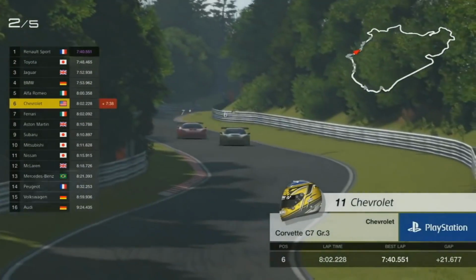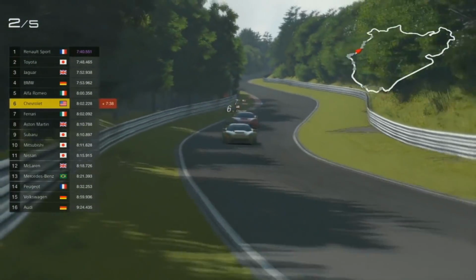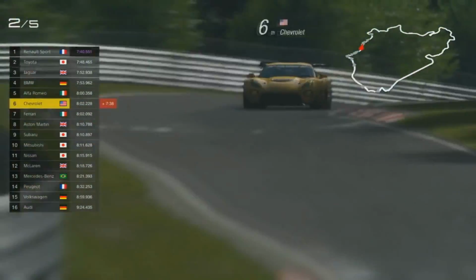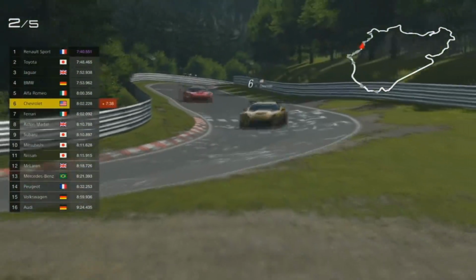Great pass. Now, can he keep it up with that Ferrari breathing down his neck? We'll see. It's one thing to pass, it's another to actually keep that position. Ooh, wow, what a save. That was on the limit.